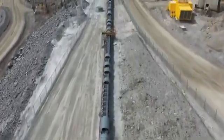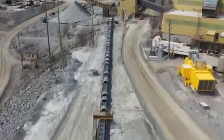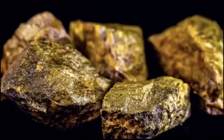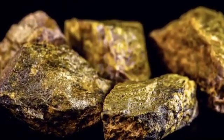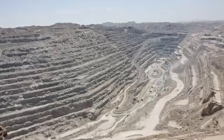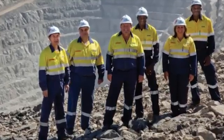The Rossing deposit was actually first discovered in 1928, but it wasn't until the 1970s, during a period of increased global demand for nuclear energy, that serious development began. The ore body at Rossing is a low-grade deposit, meaning that it contains a relatively low concentration of uranium compared to other deposits worldwide. Despite this, the vast size of the deposit, combined with advanced mining techniques, has made Rossing one of the most productive uranium mines of all.